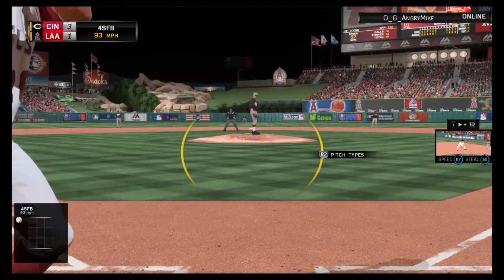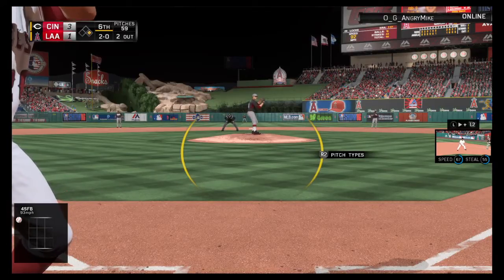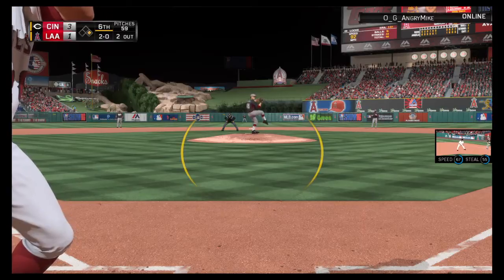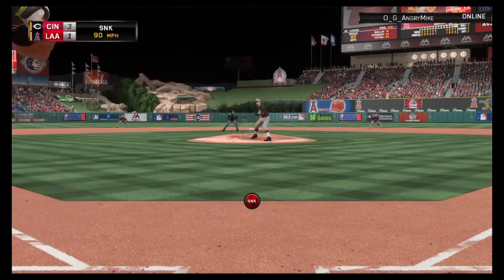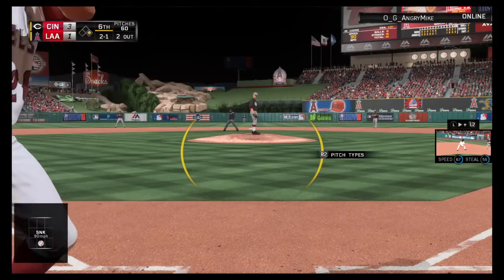And he won't bite at that one either. It's 2-0. He's set, and the 2-0 pitch. A strike, and it's 2-1. A runner on first with 2 away.